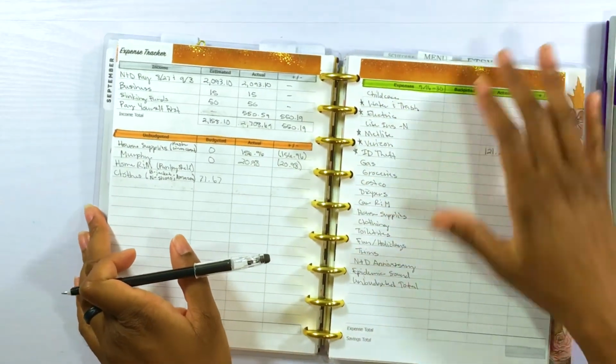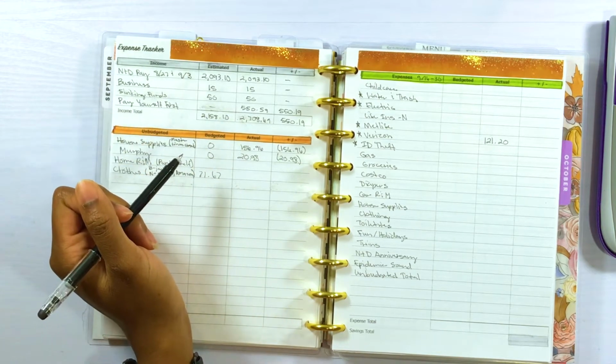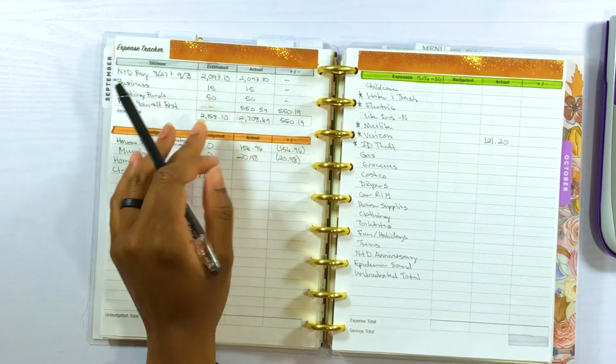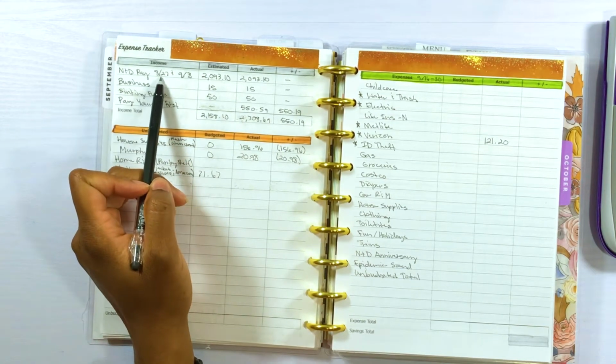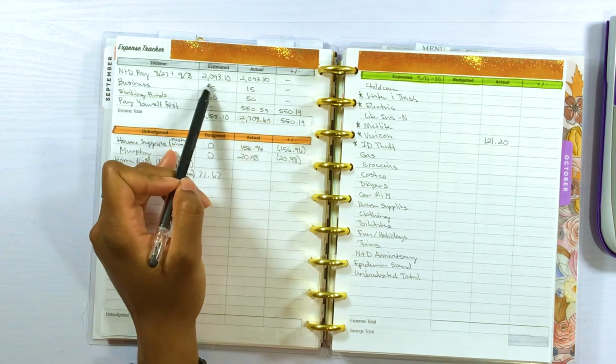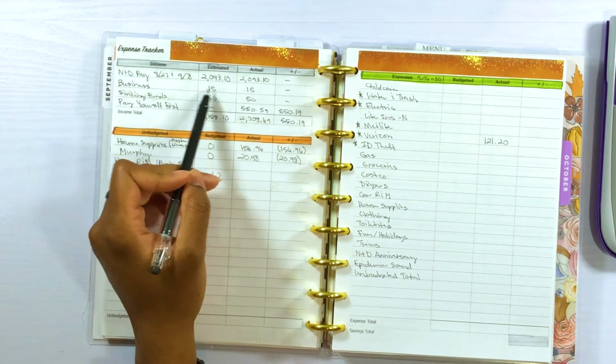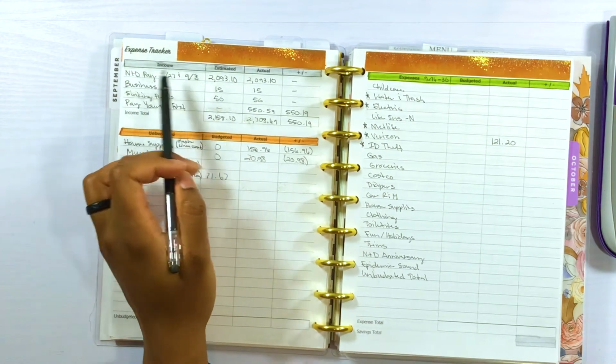So I did go ahead and start setting up the income, just because we already received this money from our paychecks of August 27th and September 3rd, which we did receive $2,093.10 for our take-home pay for those 2 paychecks.